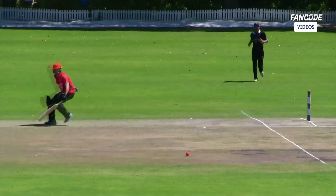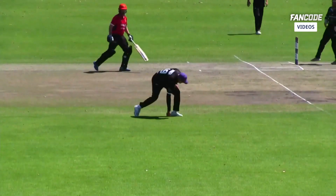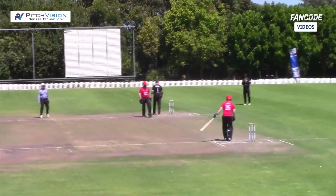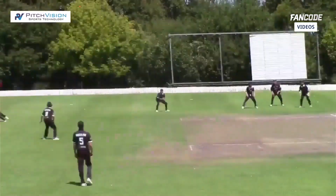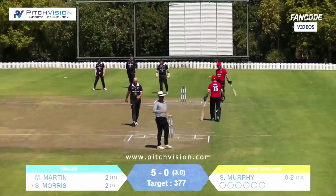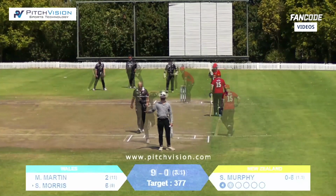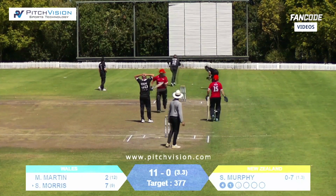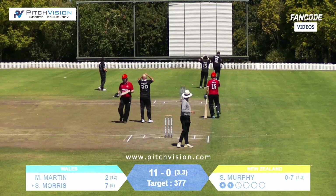Shout for LBW. Umpire's not interested at all. Doesn't even stand his ground to deny the appeal. Big shot that time. Over point. Up the bank. 4 runs. First boundary for Wales. Oh, he's nearly dragged that back onto his stumps, but instead it's going to go down to the boundary at fine leg for 4.